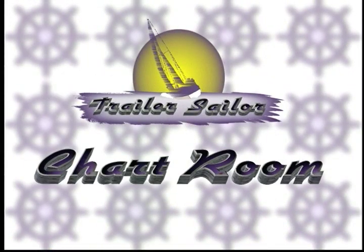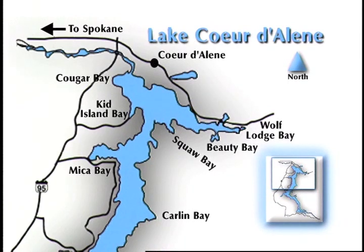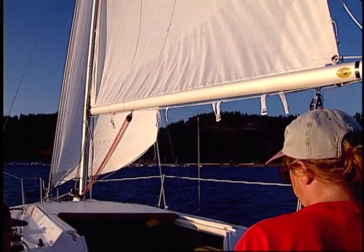As we mentioned, Coeur d'Alene Lake has over 100 miles of shoreline, and we regard this as a light air lake. We've visited this area dozens of times and have rarely found breezes over 15 knots. Most of the time they hover around 10. Because of the size of Coeur d'Alene Lake and the light air, our sailing area was confined to the northern part of the lake. Our base for this trip?